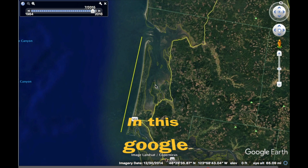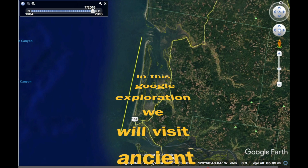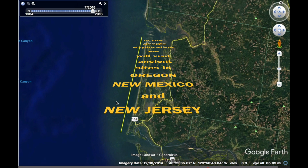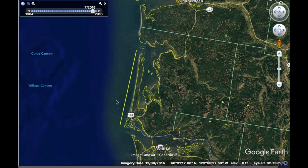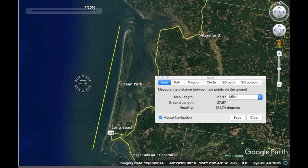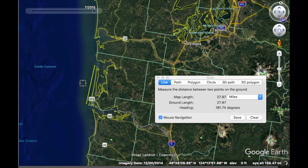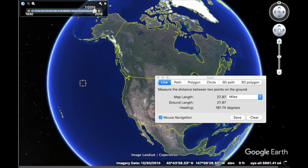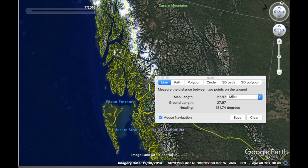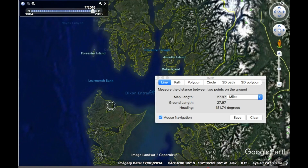Okay, and we're going to start out this Google exploration right here off the coast of Oregon. And I want to recap what I was discussing on our last Google exploration about the artificial sandbars. And here's a little artificial sandbar, just a little one, and I was showing some up here in Alaska, way in the middle of nowhere, where nobody would ever have any interest in building sandbars to protect communities. But today we're going to focus on this little sandbar in Oregon.